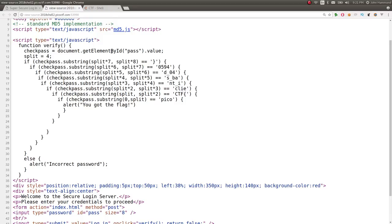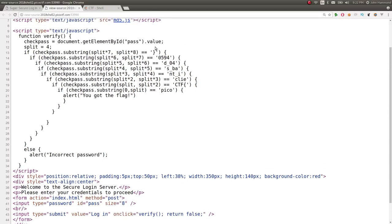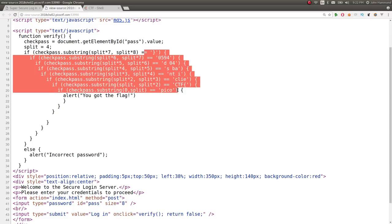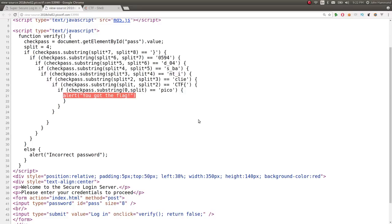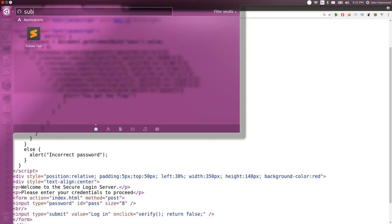Looks like it just gets the element that we're typing in, so the password input, right? ID equals pass, getElementById, get the value out of it. And then it's trying to split up what looks to be the flag in segments of four. And it's checking, okay, if the substring meets all this criteria, it says you got the flag. This is building out the flag for us, right? You can see it coming to life in picoCTF, client is bad, is your blah, blah, blah. So let's go ahead and put this together. I'm going to go into Sublime Text.